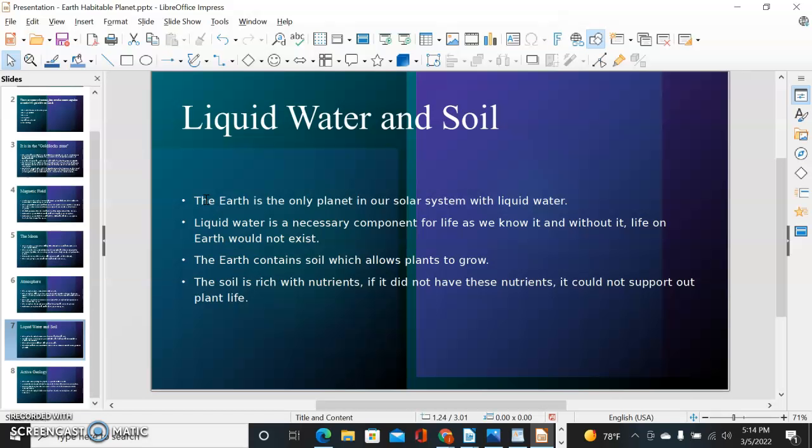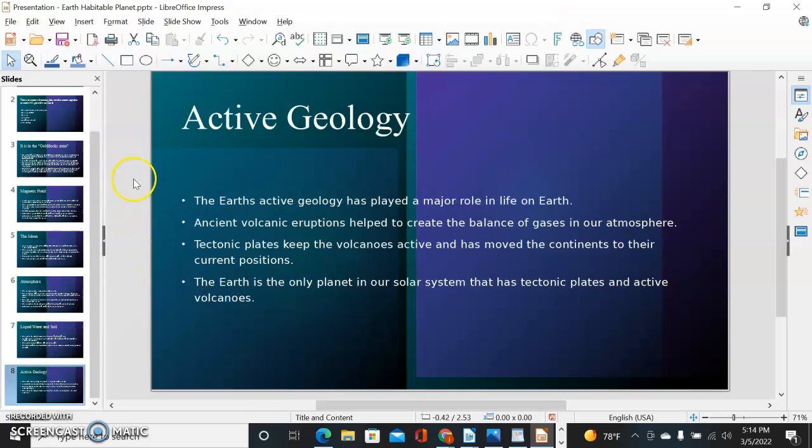The Earth also contains soil, which obviously we need for plants to grow. Most of the soil that we have is rich with nutrients, and the plants need these nutrients to thrive. So we wouldn't want just dead soil. Our soil is rich, and it gives plants what they need to grow, which allows for animals on our planet. And the last thing we're going to look at is active geology.